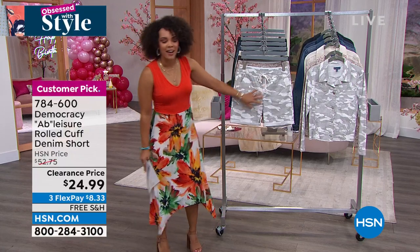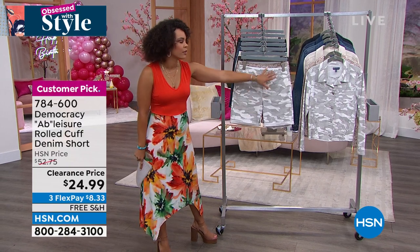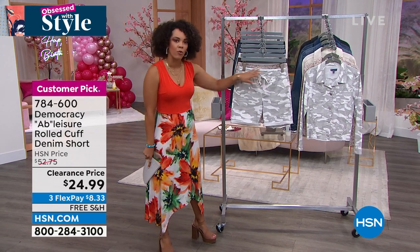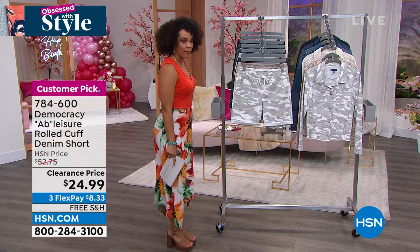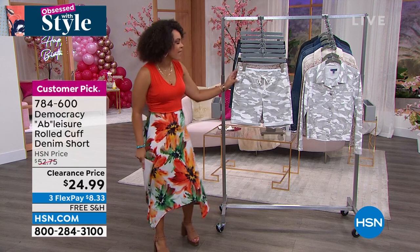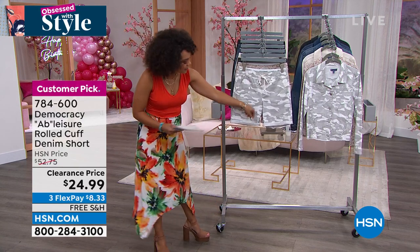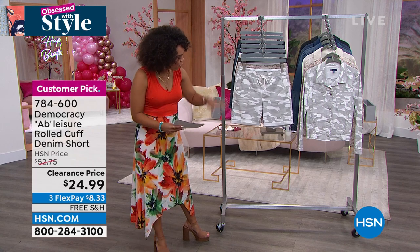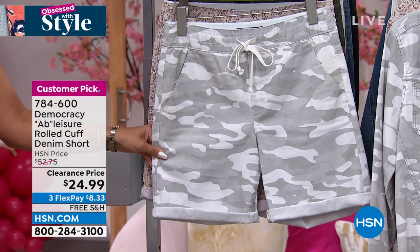Okay, this is at a knockout clearance price from Democracy. You all love Democracy. They're really known for their Ab-solution, the beautiful waistband that they give us. This is technology, ladies, so we don't have any back gapping, no matter how little or how much curves that you have. And it is just short where you're in control. If you cuff it up, it's going to be 7 inches like we've done here. Or if you roll it all the way down, we'll show you in a couple of other colors, it will be 9 inches in length.